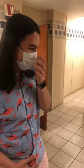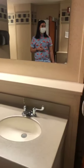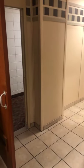Great. Okay, so this would be the bathroom, and let me just give a pan to it. As you can see, these are the sinks. To one side of the bathroom, there are the showers. Let's go take a look in a shower.